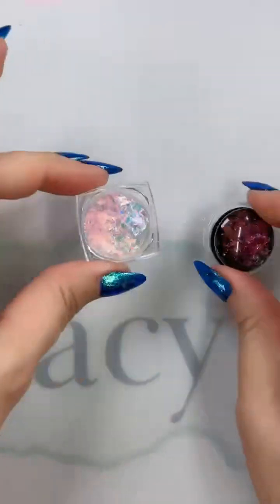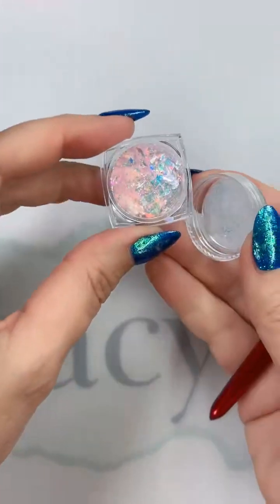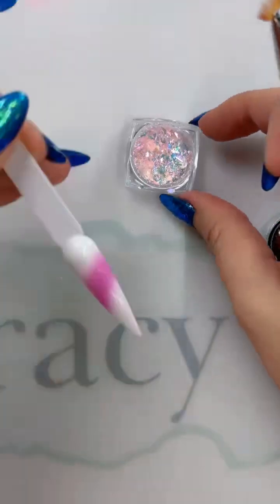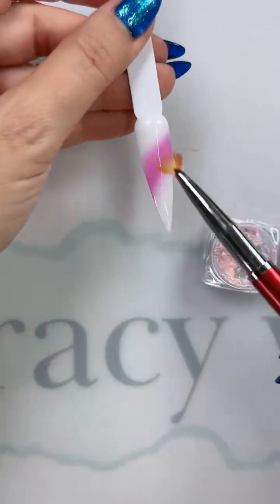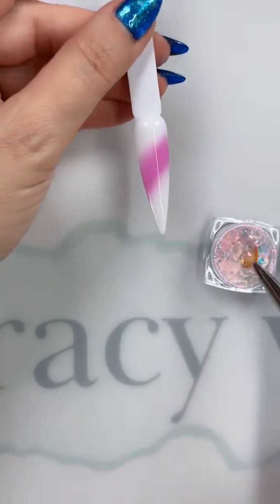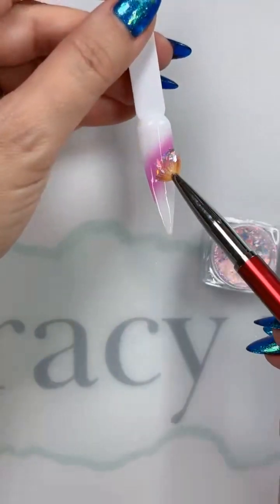Okay, I'm using the Cherry Blossom from the Spring Candy Chrome collection. What we're going to do is only put this where the Deep Raspberry one-stroke paint is at. This only comes in the set right now, these Candy Chromes.